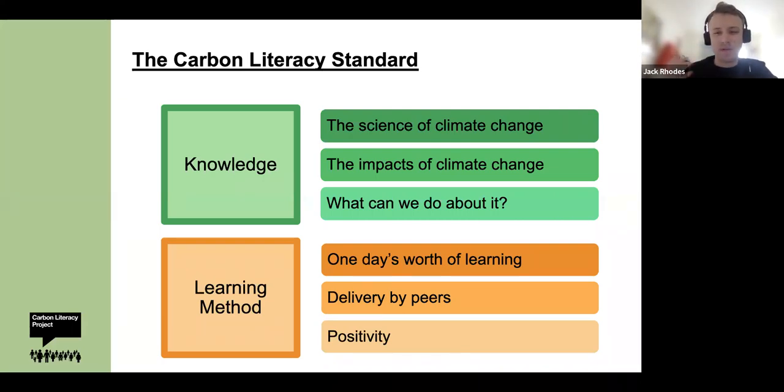This is because we feel this is probably around the minimum amount of time that someone can have carbon literacy or climate change education training and come away feeling empowered, more knowledgeable, and more able to make a difference. And the next key element of the learning method is peer-to-peer delivery.